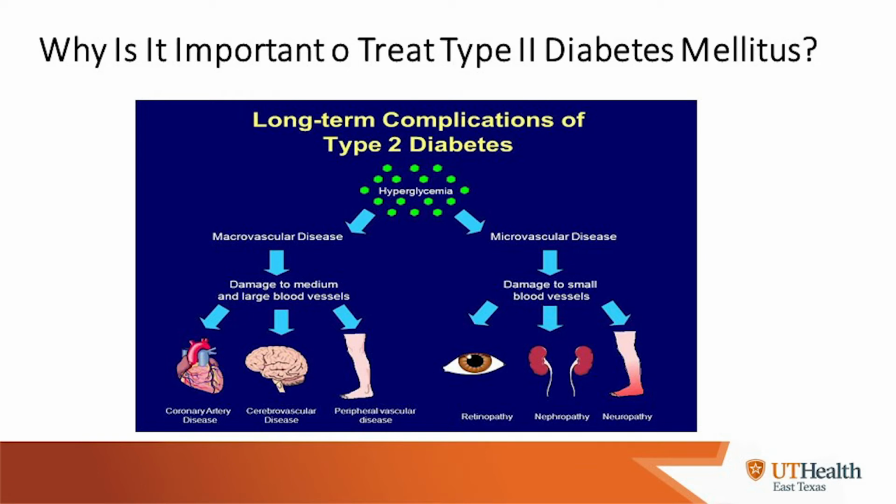And then if you look at some of the bigger blood vessels that high blood sugars can damage, it can damage blood vessels in your heart and lead to heart attacks. It can damage blood vessels in your brain and cause strokes, and then it can damage blood vessels in your legs. And that can lead to, like we talked about earlier with poor wound healing, that if that gets bad enough, you can actually end up getting a leg amputated. It's actually one of the leading causes of amputations as well. So it's really important that we get those blood sugars under control.